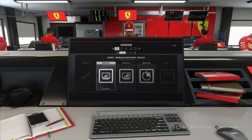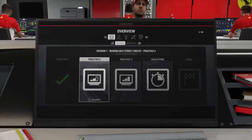All right, here we go now with some more gameplay. If you hear some crackling in my voice, it's because I've lost my voice over the last few days. So let's get into some qualifying here in Singapore.